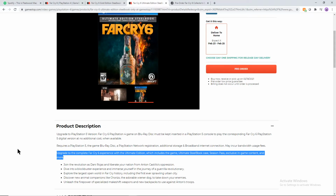So the actual art here looks a bit different. You get that Molotov, and you probably get some more exclusive in-game content, probably just extra things to help you out in your journey in the game. Maybe gun skins, maybe actual weapons, things like that, upgrades, whatnot. That's probably what you can experience whenever you get this better version of the game.